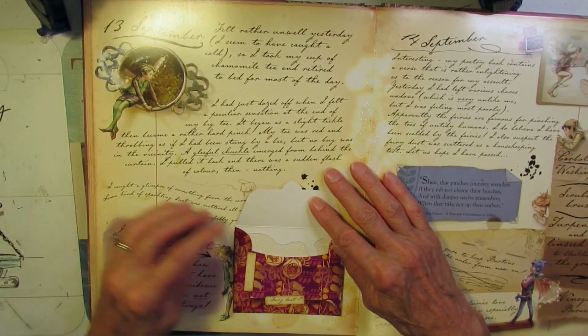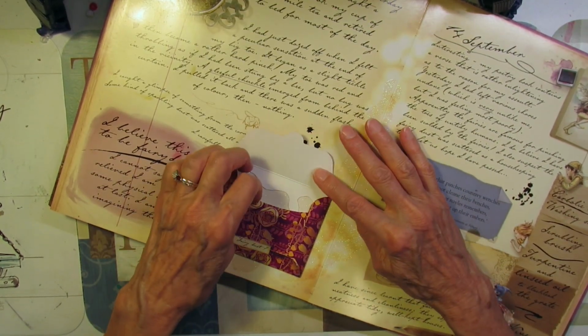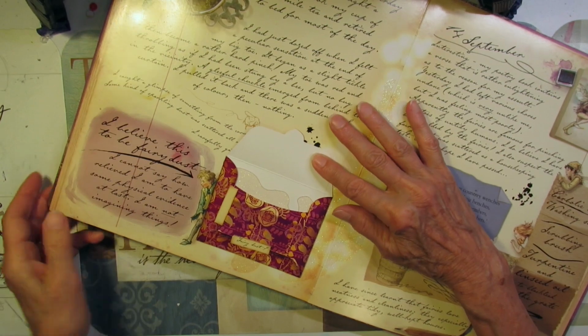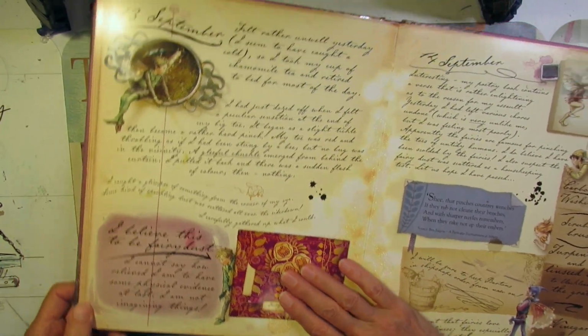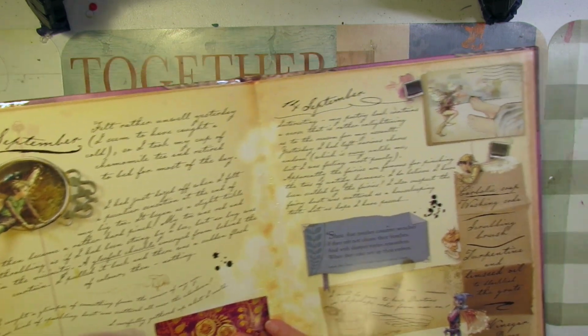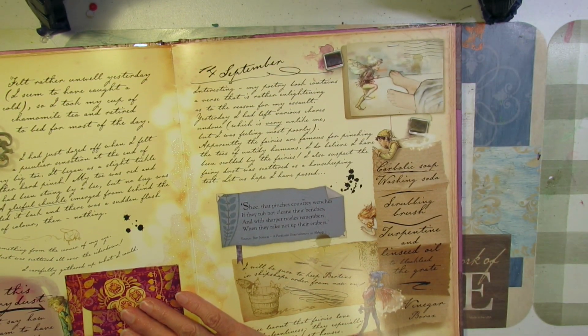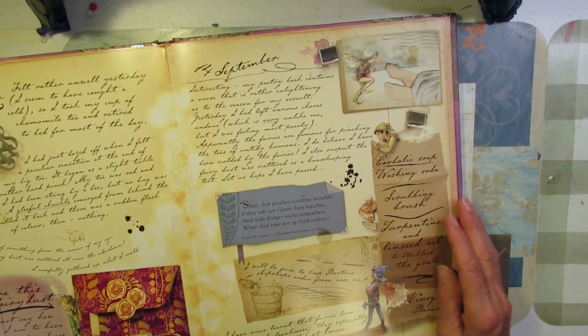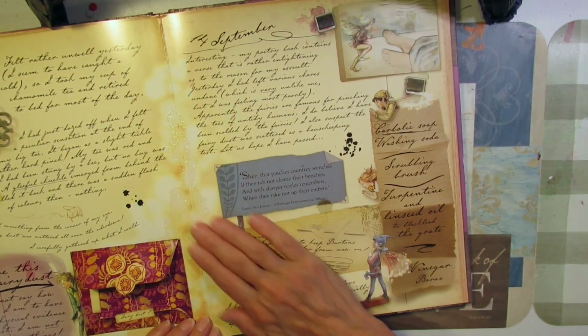September. Oh, a little envelope here. You can see it's got fairy dust in it. You see the glitter in there? Oh, fairy dust. I believe this to be fairy dust. I cannot say how relieved I am to have some physical evidence at last. I am not imagining things. Oh, I see. It's all down the page. Oh.